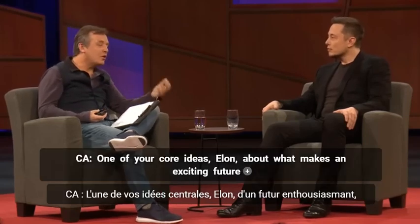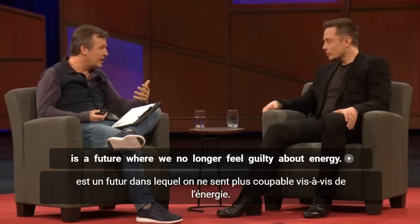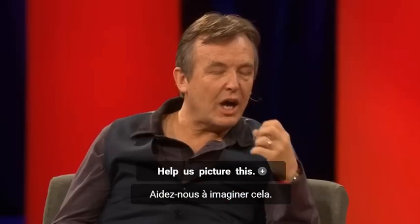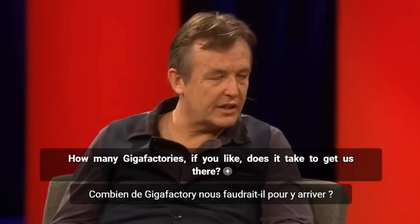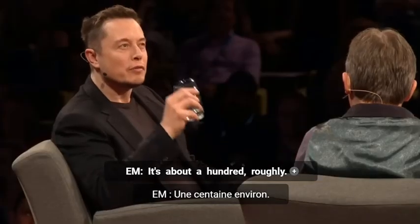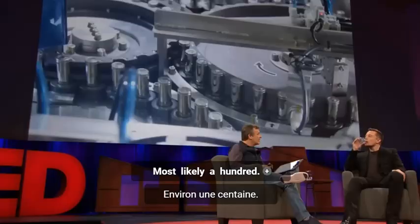One of your core ideas, Elon, about what makes an exciting future is a future where we no longer feel guilty about energy. Help us picture this. How many gigafactories does it take to get us there? It's about 100, roughly. It's not 10, it's not 1,000, most likely 100.